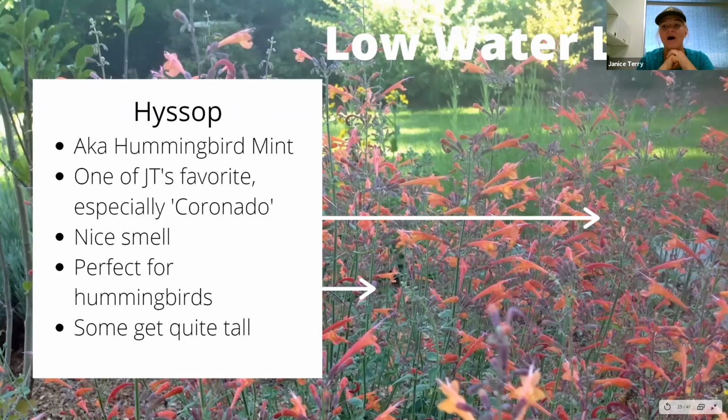So if you are looking for some plants where you're going to get some bang for your buck, they're going to grow up and fill in an area and be really impressive and bloom for a long time, this plant is one to go with. The hummingbirds absolutely love it, and so do the moths, because they have those tube-shaped flowers like I was talking about before. And this plant smells so good.